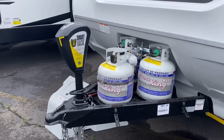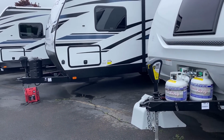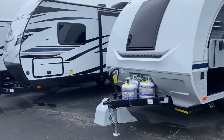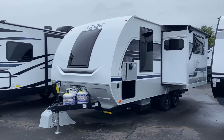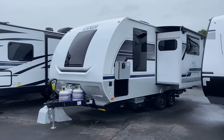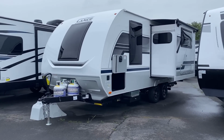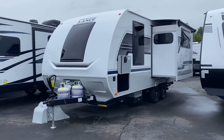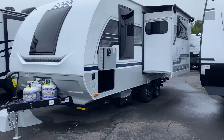You've also got a different kind of tongue jack. Again, there's nothing wrong with the power jacks you see on any of these campers. With that smart jack system, one of the cool things it can do for you is remember how high it was set when you unhooked from your vehicle, so that when you are done camping and need to get hooked back up, you just push the button and it'll go right back to where it needs to be, which I think is kind of cool.